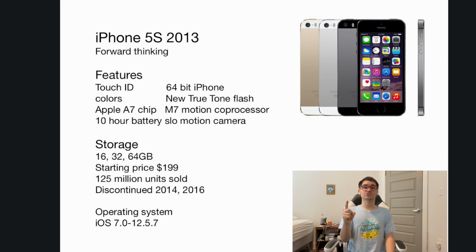Apple sold 125 million iPhone 5Ss until 2016, because just like the iPhone 5C, Apple discontinued the storage capacities in certain years, which is 2014 and 2016. And the operating system that the iPhone 5S can run is iOS 7 through 12.5.7. And surprisingly, iOS 12 is still getting updated today, which is pretty surprising.